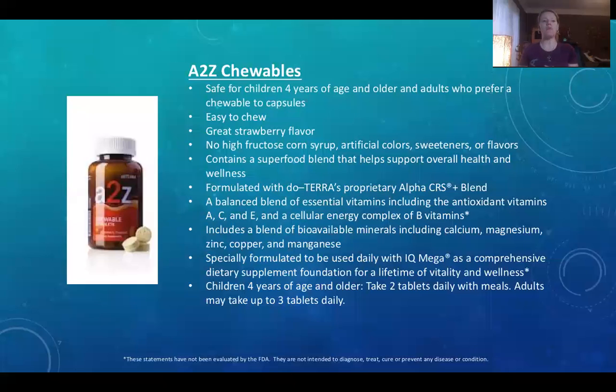So this is formulated with doTERRA's proprietary Alpha CRS blend. So if you are an adult and you are taking the Lifelong Vitality, this has the same goodness that the Alpha CRS has in it. It actually is kind of the same as the Microplex and the Alpha CRS put together, but in a chewable form. So if you are an adult or you know somebody that doesn't like to swallow pills, this might be a really good option. For kids 4 and up, they would take 2 tablets daily. For adults, 3 to 4 tablets daily, okay?